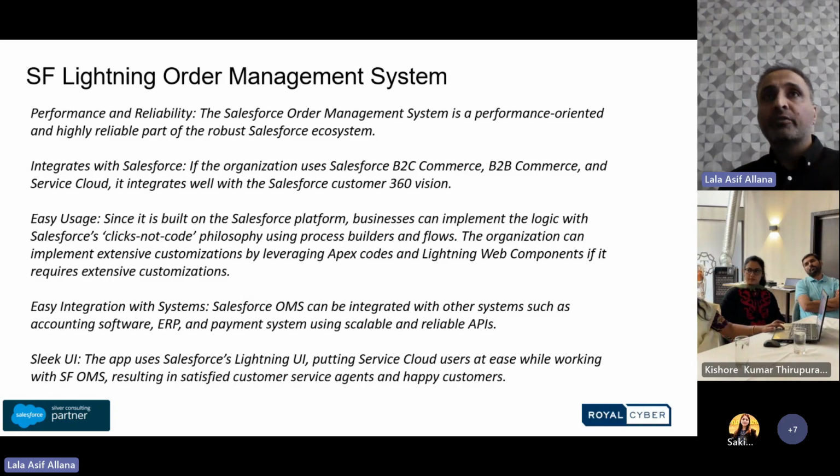There is an out of the box integration available for this Lightning Order Management System with Salesforce Sales Cloud, Service Cloud, and Commerce Cloud. So it means, let's say if you have Salesforce Sales, Service, and Commerce Cloud, you can have an out of the box seamless integration available with Lightning Order Management System with no code, but just clicks.